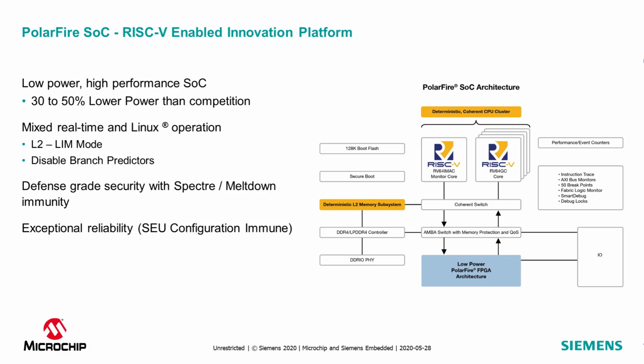It's a 5-core RISC-V processor subsystem. Everything you see there in the white with the gray boxes are all hardened. It's not implemented in FPGA gates, and it's coupled to PolarFire FPGA, which is a very low power FPGA fabric. So we deliver 30 to 50% lower power than some competing devices, and saying 10% lower is kind of interesting, but may not move the needle for a customer.